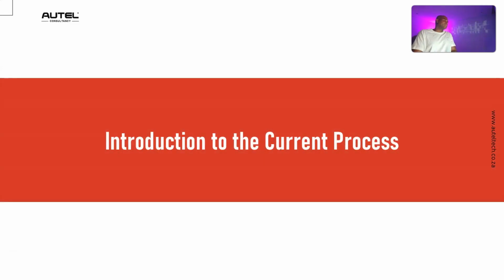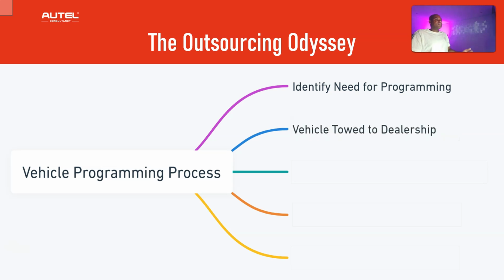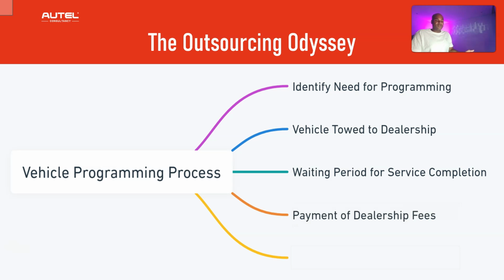So let's look at the current process. What typically happens is you replace the transmission, and you obviously can't program it because it's a different vehicle from what you normally service. So we have a programming event, okay? The next thing we have to do is tow it to the dealership, and that's going to incur some costs. Then there's a waiting period. I've seen worst case 3 weeks. If you're close to a dealer and have a good relationship with them, maybe a couple of days. And then there are the dealership fees, which vary by region, but most of the time dealerships are expensive, okay?